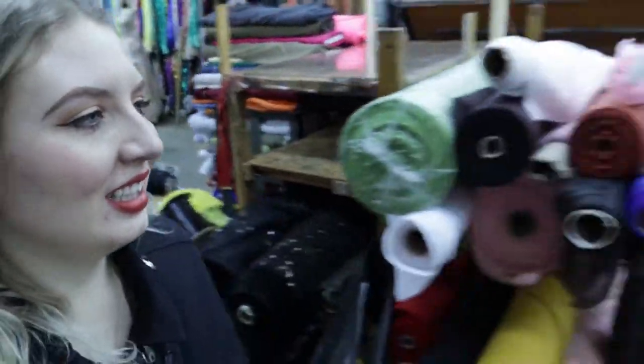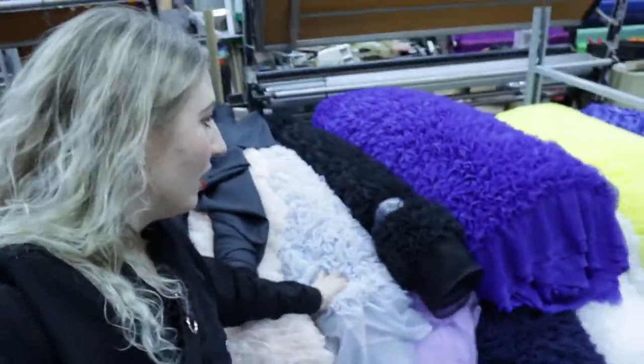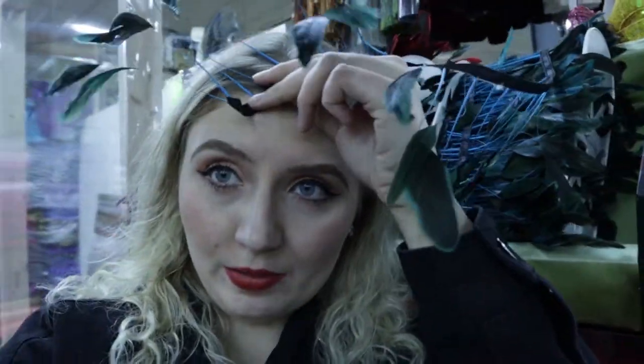My mom and grandma already went to the car. These, I love these so much. Like, these make me so happy. So do these, even though I don't know what I would use with, but I really like texture, so I think they're absolutely beautiful. We got feathers over here.